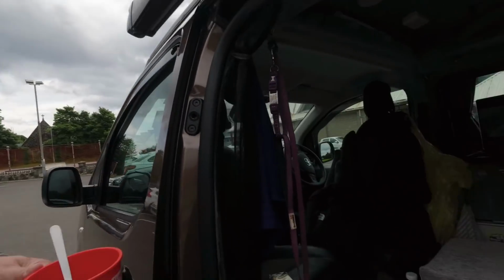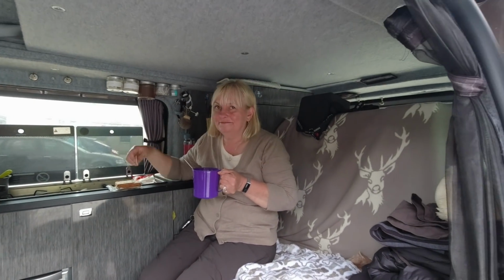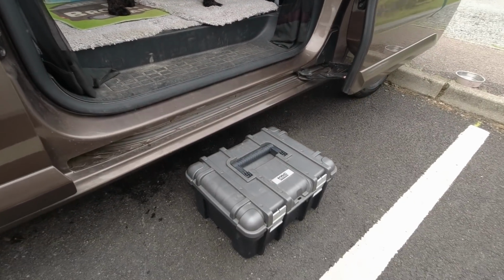We've moved on, we're at Portree now, just having some soup in the van for lunch. Kira's had a little treat, because she's had some ball play. And you may notice that we've got a new step now for our van.